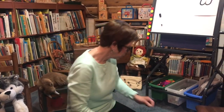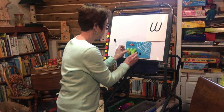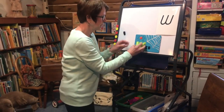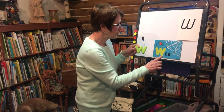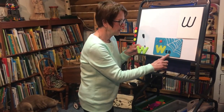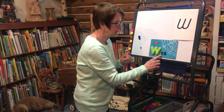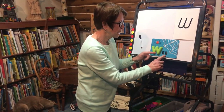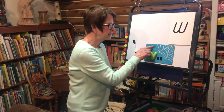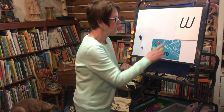Well, let's look at our board. We're going to put this right up here. And when we take the letter W, just like that, and we put it with the letter E and the letter B, we make a word. W, E makes the E sound, W-E-B, web. And look at this happy little spider because he has finished his little web.